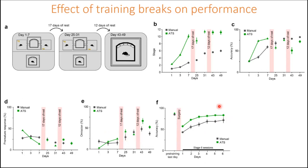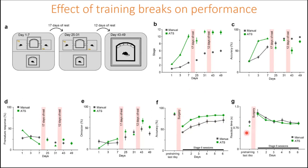Then we did a different experiment. We actually not just introduced the delay, but we performed surgery on the animals. In this case, we trained the animals to the same stage. So we trained mice to stage 6, either training them manually or training them in the ATS, which of course meant more training days when we trained manually. And so after the surgery, it was easier and faster to retrain the ATS trained animals than the manually trained animals. That was in terms of accuracy, and we didn't see much difference in terms of reaction times.